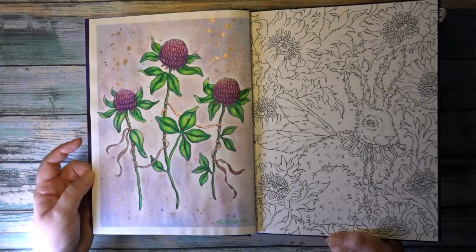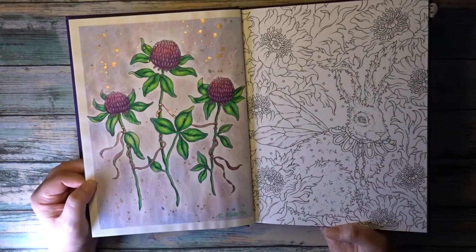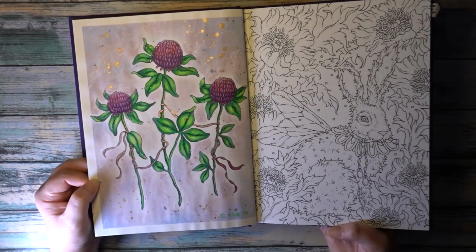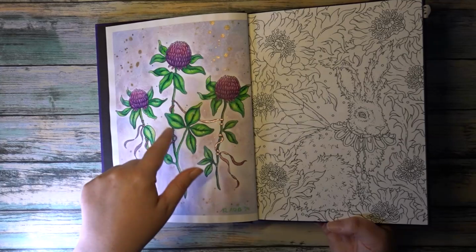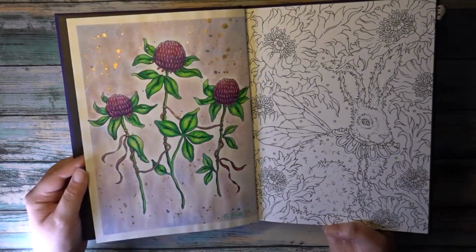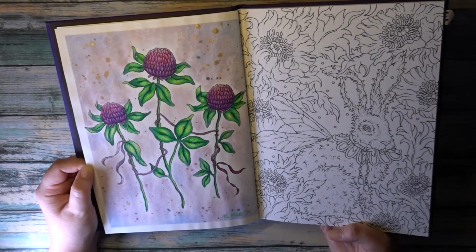But the colors of the Ink Tents are just so extremely vibrant, and they were so much fun to use. There was no paper buckling. I mean, of course, the back, it was only a smaller space here, like those leaves and the flowers. But still, yeah, it was just a lot of fun. Very vibrant, quick, of course.